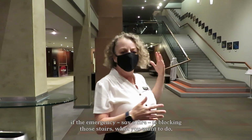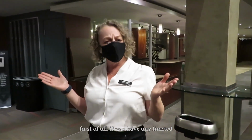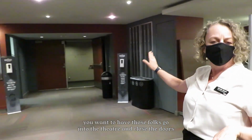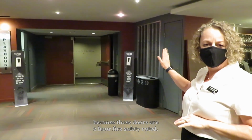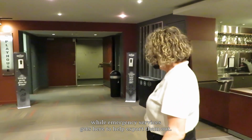If there is an emergency, say a fire is blocking those stairs, what you want to do, first of all, if you have any limited mobility folks, if there are people in the lobby, you want to have those folks go into the theater and close the doors, because those doors are 2-hour fire safety rated, so that will buy those folks a couple extra hours while emergency services gets here to help escort them out.